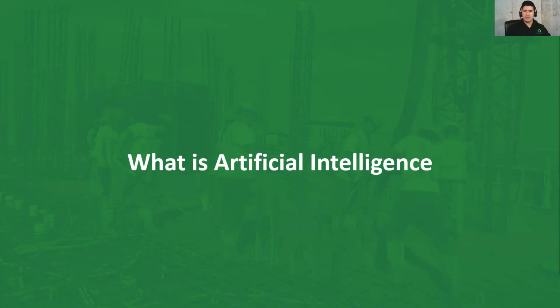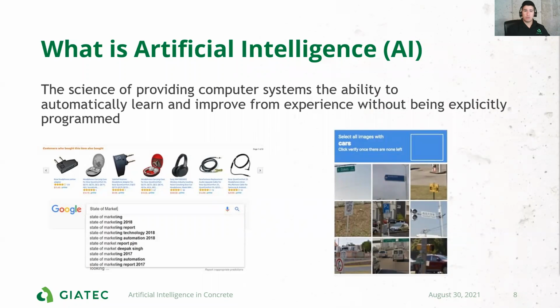So what is artificial intelligence? We have Google Home or Alexa at home, and they are trained, and they are being trained even more to anticipate problems, solve issues, and make our life easier. So what is artificial intelligence? It's the science of providing computer systems the ability to automatically learn and improve from experience without being explicitly programmed. The nice thing about AI is that it is a continuous process. The AI that we have today is no better than the one that we're going to have tomorrow. So it's a continuous process. It's basically machine learning.